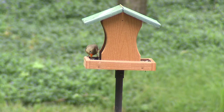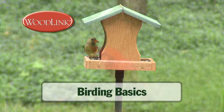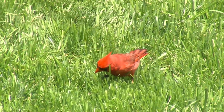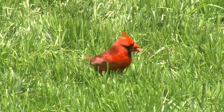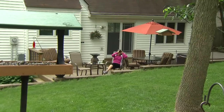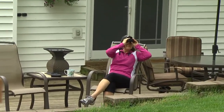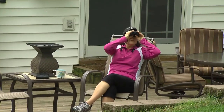Feeding birds is fun. It's easy. And all you need to do is follow the birding basics. Birds find their food everywhere in the great outdoors. The food you put out for wild songbirds will help supplement their natural food sources, and it can bring your family the fun and excitement that comes from watching and listening to the birds that discover your feeder.